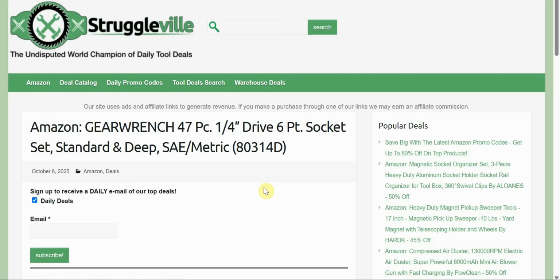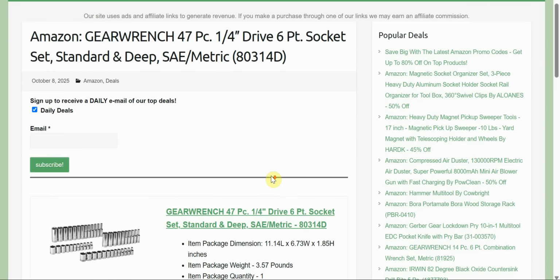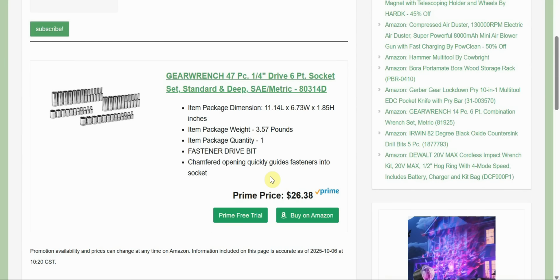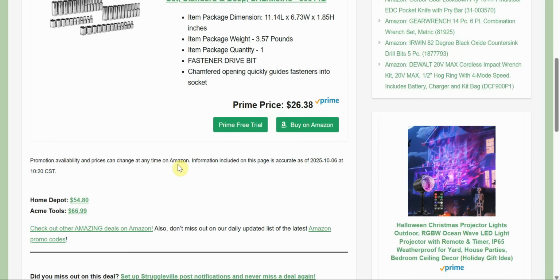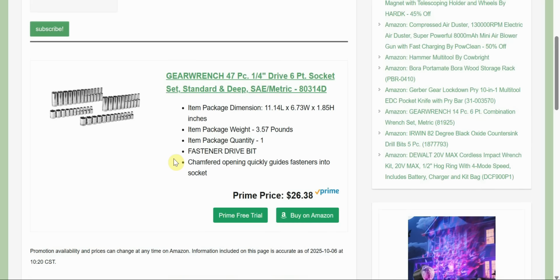Next up, we got the GearWrench 47-piece quarter-inch drive 6-point socket set, standard and deep. I like it deep myself. SAE and metric. So you got the chromies, 6-pointers. Prime price of $26.38. That's such an amazing deal for a 47-piece set from a name brand. Home Depot has it for $54.80, twice the price. Acme Tools even higher at $66.99, plus shipping over at Acme Tools.